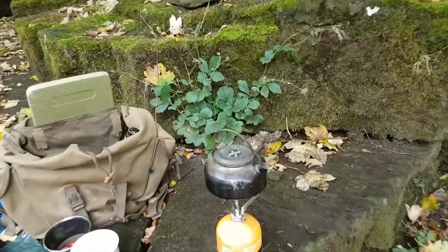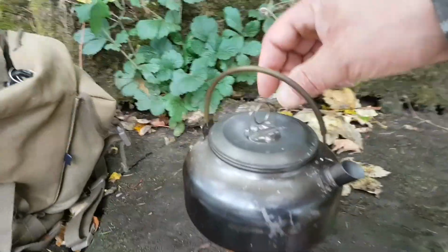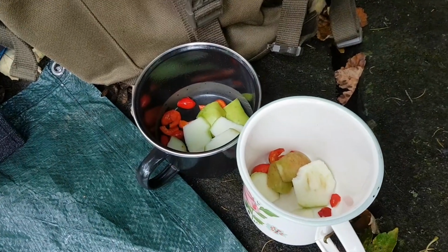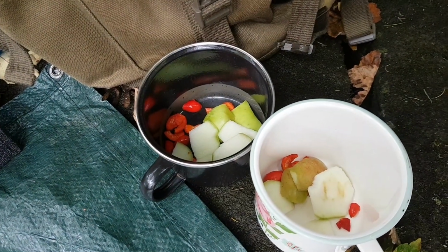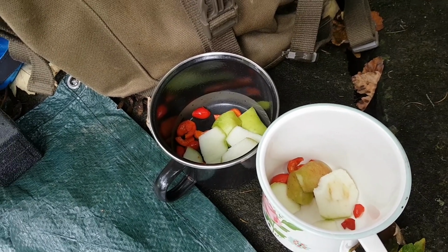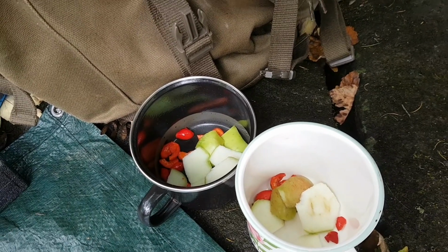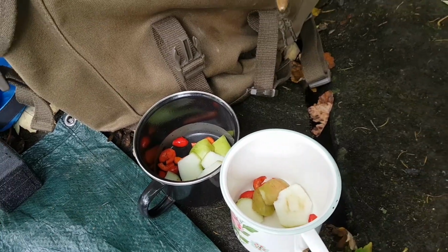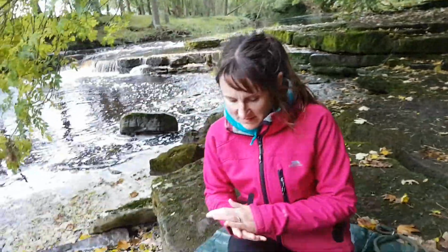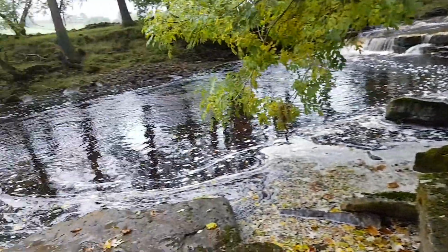Got the gas stove on, boiling some water up. Then in the cups we've got some rose hips that are prepared. We've got some bits of apples, the peel. Once the water's boiled we'll pour into that, let it infuse. That should be nice and refreshing. Got Claire sat there just chilling, enjoying the scenery.